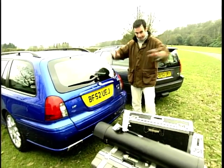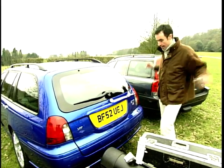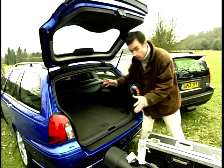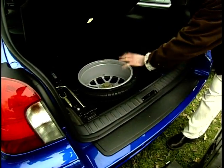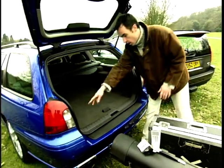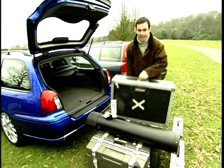Well, this is where I earn my money, I'm told. Let's see how much gear we can fit into the MG. Before we start loading it, just show you in here, you've got the spare wheel, it's alloy, and there's a little hidey space in there that you can put gear, and it's also got luggage hooks on both sides. So, how much of this are we going to get in? Planning, I think, is everything.